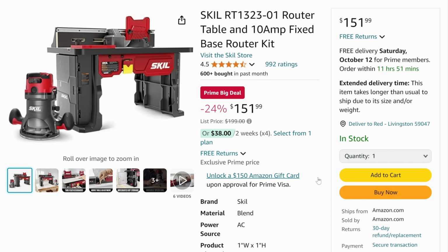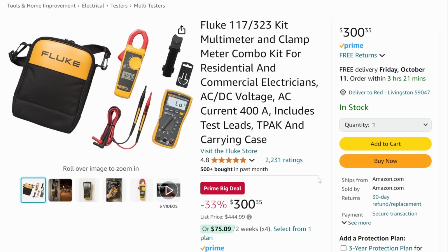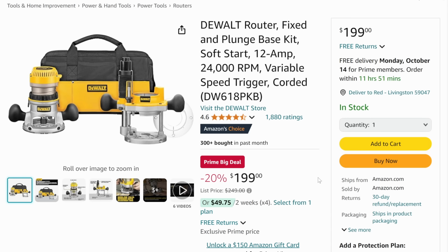All right, then we got, this is an excellent option here. The Skil, this comes with the table and the fixed base router here, all of it. And again, it's another big Prime Day deal, 24% off, down from $200, taking it down to $151.99. Fluke, look at this nice combo kit here. You're getting the clamp meter and the standard residential multimeter with the leads, and you're getting the bag and everything else. All of that, normally $445, on sale right now, 33% off, down to $300.35. Then we've got the DeWalt combo. You get the fixed base and the plunge.